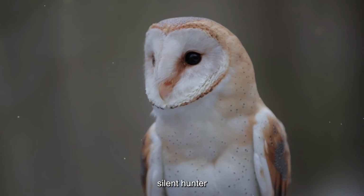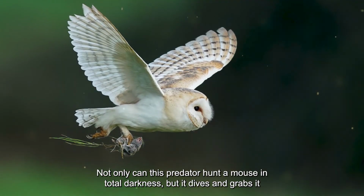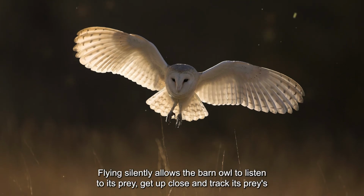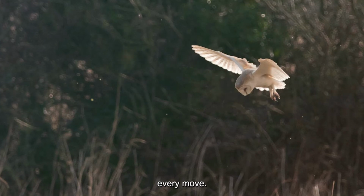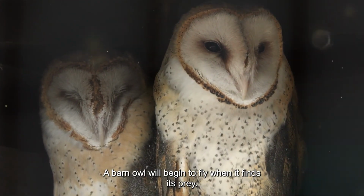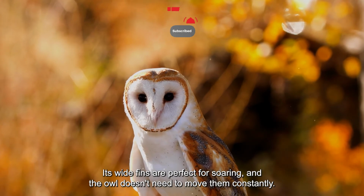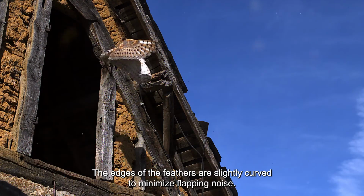Silent hunter. Barn owl. Not only can this predator hunt a mouse in total darkness, but it dives and grabs it in complete silence. Flying silently allows the barn owl to listen to its prey, get up close and track its prey's every move. A barn owl will begin to fly when it finds its prey. Its wide wings are perfect for soaring, and the owl doesn't need to move them constantly. The edges of the feathers are slightly curved to minimize flapping noise.